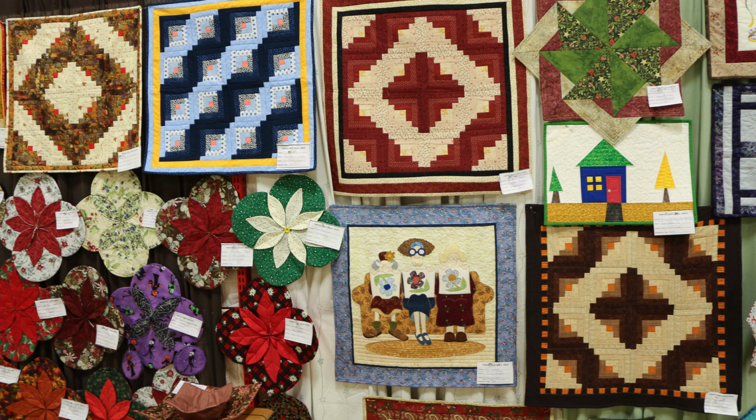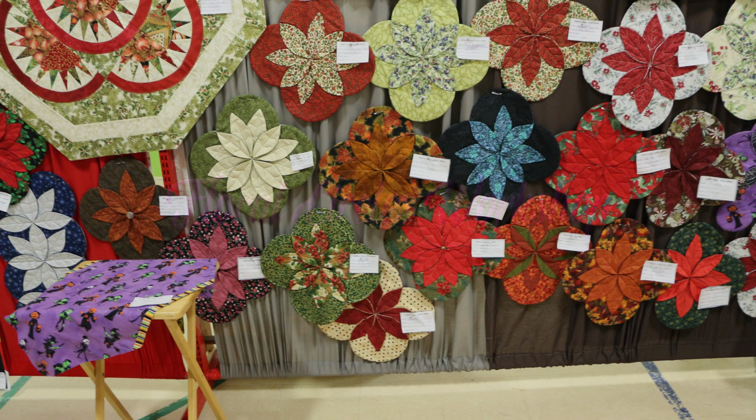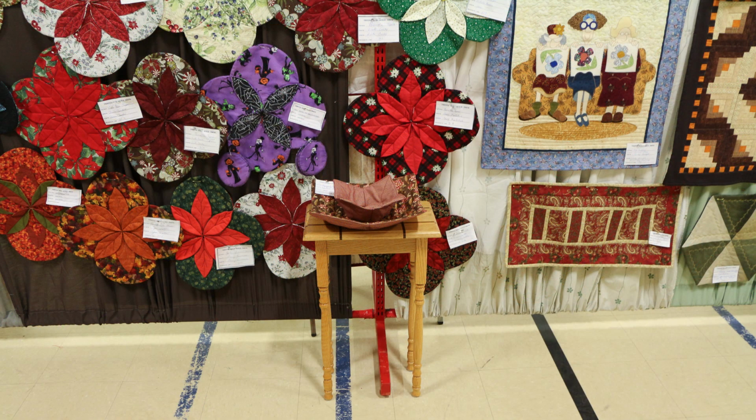Here we have wall hangings on display. Joanne Swanson taught a workshop for us on making floral circles. As you can see by the number of pieces on display, it was a hugely popular workshop.